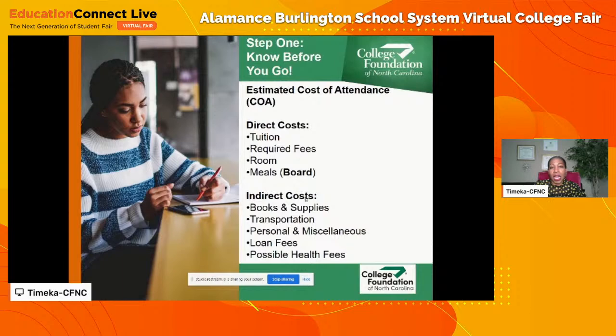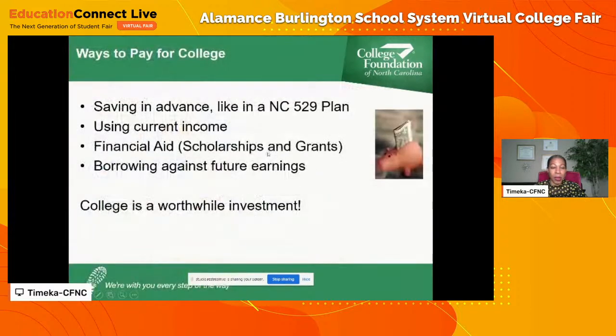But all of these things are the first step when you're thinking about paying for college, because you want to be sure that you understand, for one, how much does it cost, and what does that particular figure include? Like, what are all the things that I'm looking at paying for? So that's step one. And then we always want to give you some ideas on how people are paying for college today. I always like to tell families, don't get too stressed out about trying to find one source to pay for college.